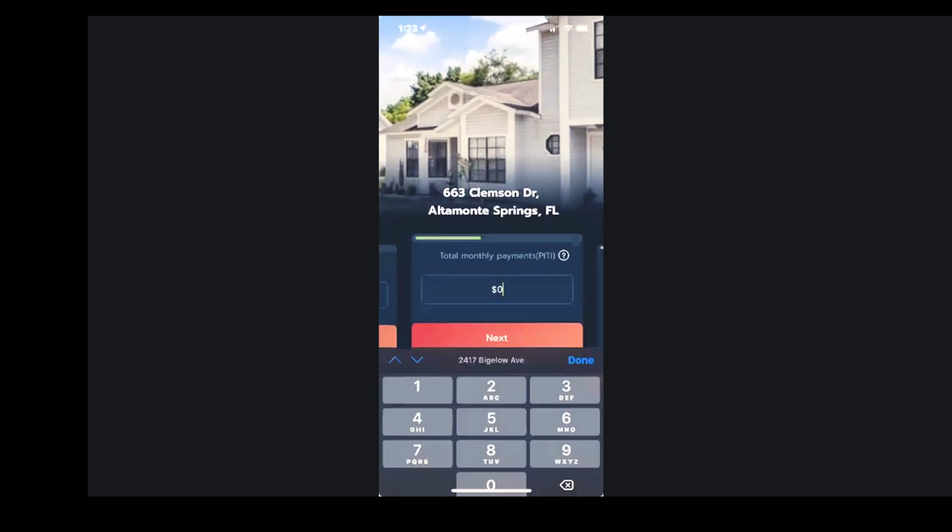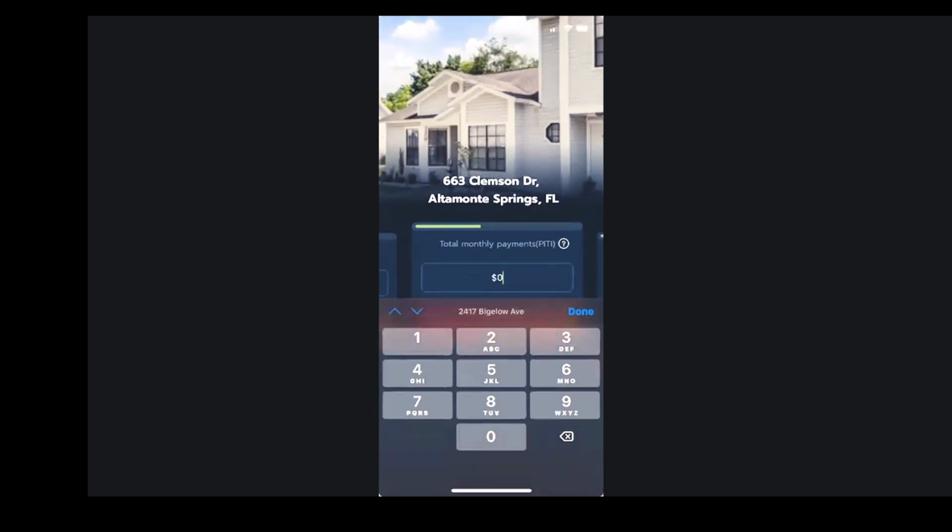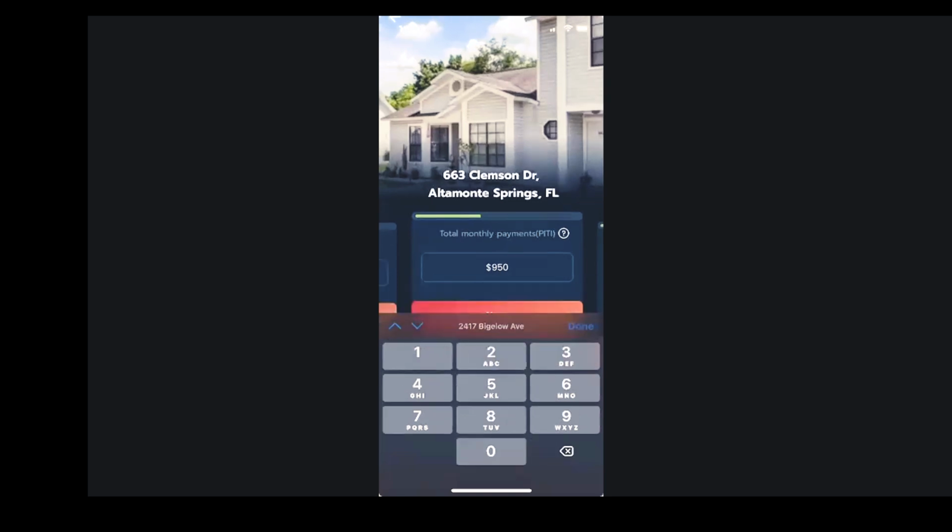Next, what is the total monthly payment? Now, obviously, when qualifying your leads, guys, you want to make sure that if they have a mortgage, you're getting that monthly payment. If not, you want to go back and let them know why, unless you're going to be able to satisfy that. But if you don't know, obviously you can move on. But in this case, we're just going to go ahead and say that the monthly payment is going to be $950.